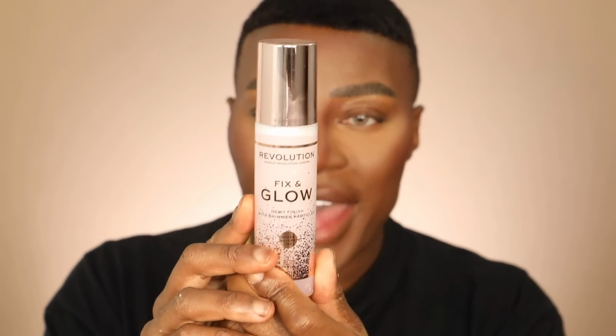So I'm gonna go in with the Fix and Glow Dewy finish setting spray. It looks like that, and it's got particles in it, which should be interesting. Have I used something similar from them before? I can't remember, maybe it was a different Revolution product. But I can't wait to use this. So this is £8, $11 and $9.99. The illuminating and hydrating fixing spray will set your makeup in place and can be used to reset and refresh your look throughout the day.